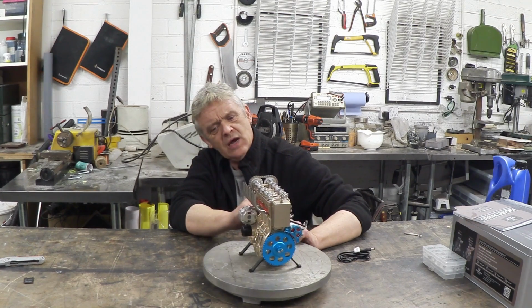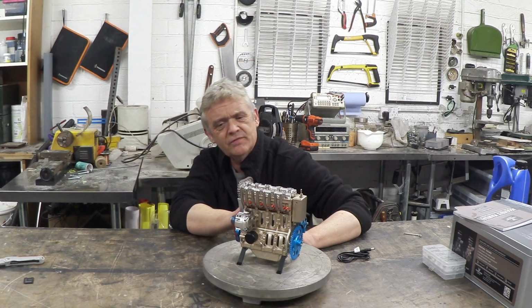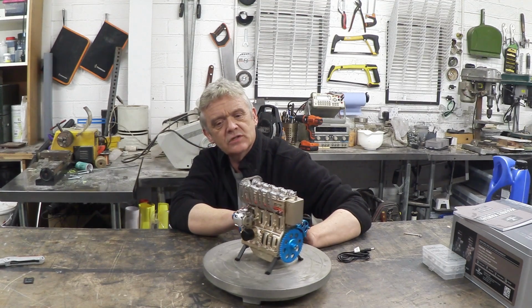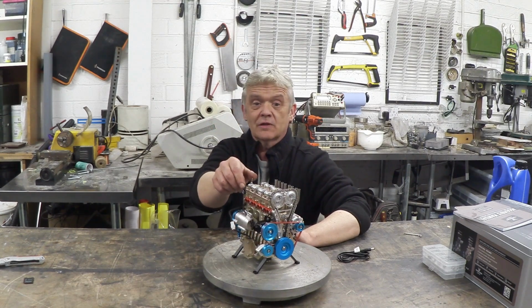As I took the pieces out, I inspected them all for any marks or scratches or any blemishes in the finish, and the finish is really nice, actually. And as I say, it worked completely out of the box, and I'm going to turn it on for a little demo.